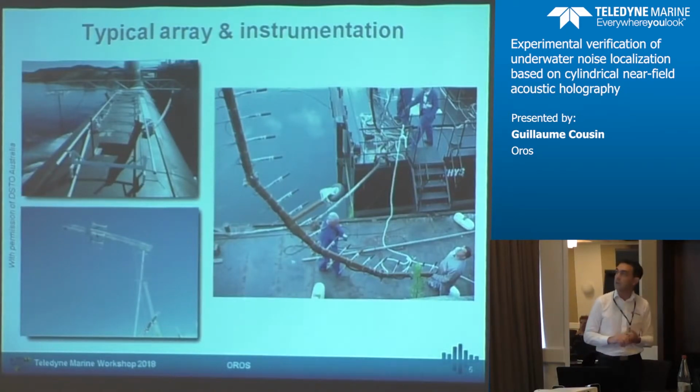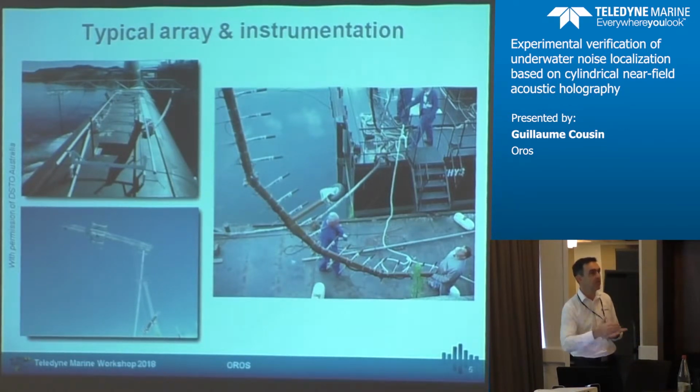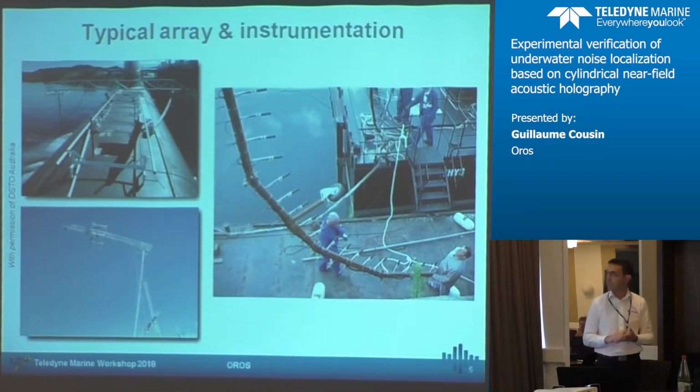So you see here some pictures of a typical array and instrumentation. It's quite a heavy setup to build. Basically, in this case, these are some pictures taken on an Australian ship, where you need an array to scan the whole structure. You see the hydrophones here. This was taken in France at DCNS, now Naval Group.